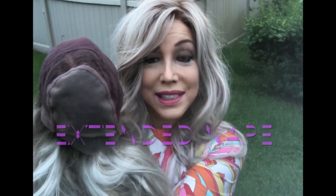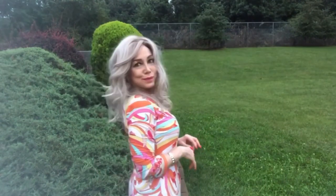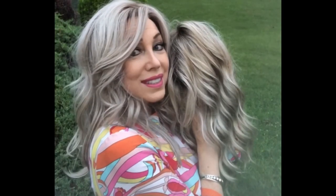Fits my 21.70-inch head perfect. The Allegro, on the other hand, is a little bit more roomy. So if you're in need of a larger, more roomy type of cap, then Allegro might be just the thing for you. Gorgeous wig and medium density, as is the Rachel. Two stunning pieces.